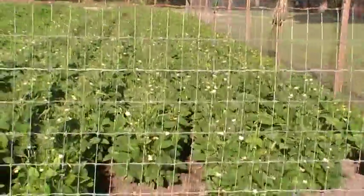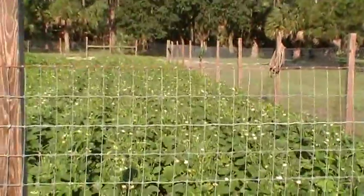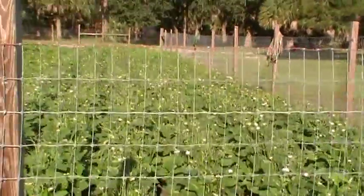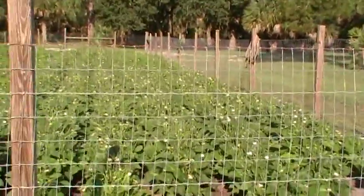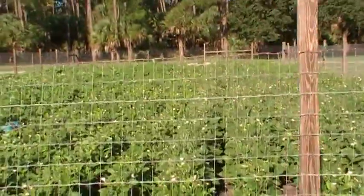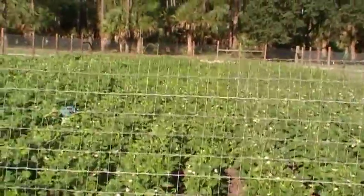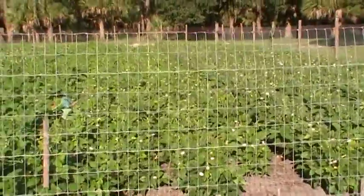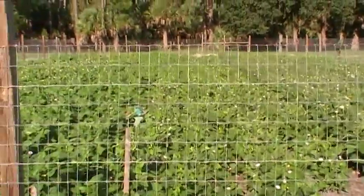Okay, here we're at the garden out in front of the house, and peas, and more peas. But we love them, and this garden's doing exceptionally well. You can see their rows have about grown together. I like to plant mine close, and we just kind of pick a spot to walk through and pick.